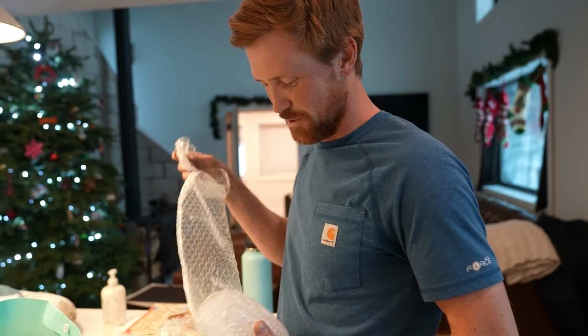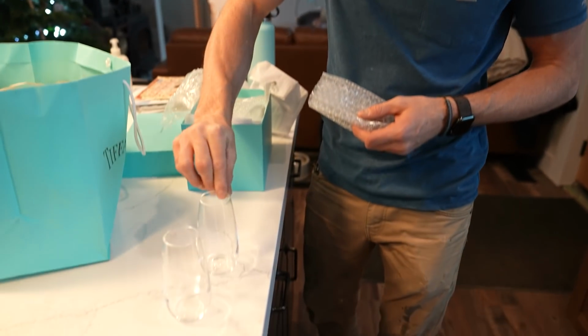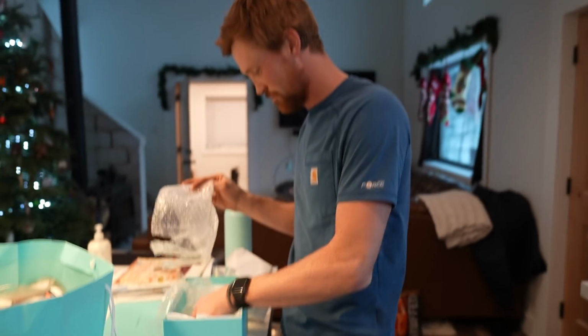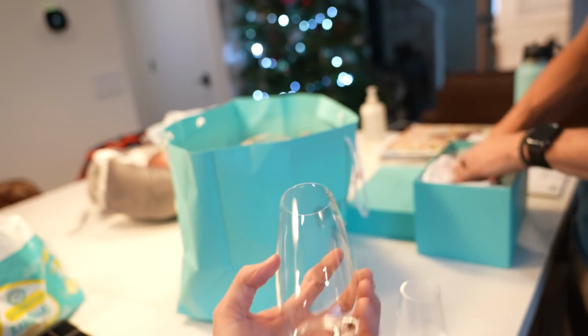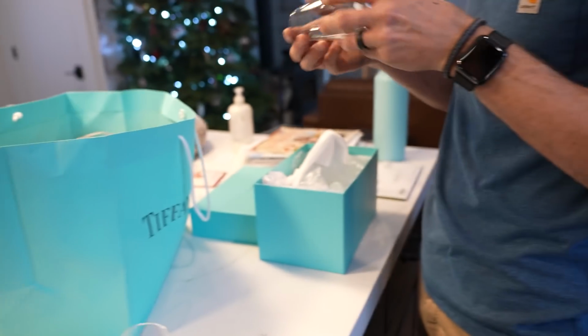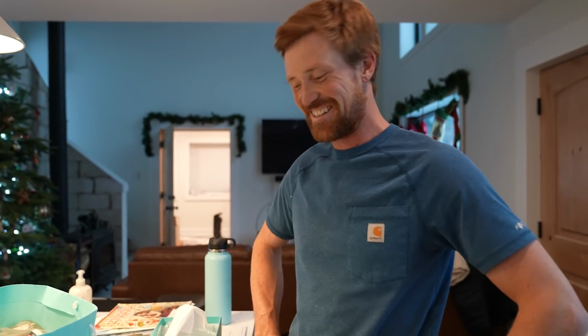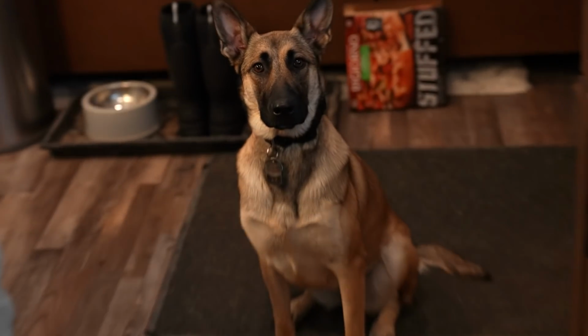Look at this. These are legit crystal stemless champagne glasses. Wow. Do they say Tiffany on them? No, it's just a sticker that says Tiffany's that you can take off. Oh. Made in Italy, crystal glass. Well, how do we know they're not? It says Tiffany & Co. right there. Oh, okay. Thanks, Tony and Justine. Can't get all of this sticker.